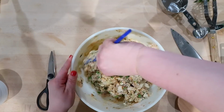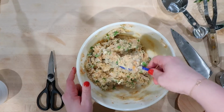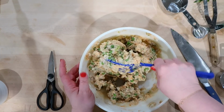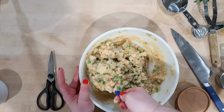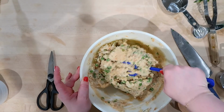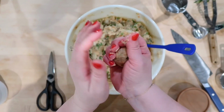And like I said, this is something that I've never made before, so I wasn't quite sure, like, is this too sticky? Is it not too sticky? In the end, it actually ended up being too sticky. If I would have had to do this over, I probably would have added some more chickpea flour to it, but alas, I did not. And so as you'll see, they kind of end up falling apart, but that's fine, whatever.